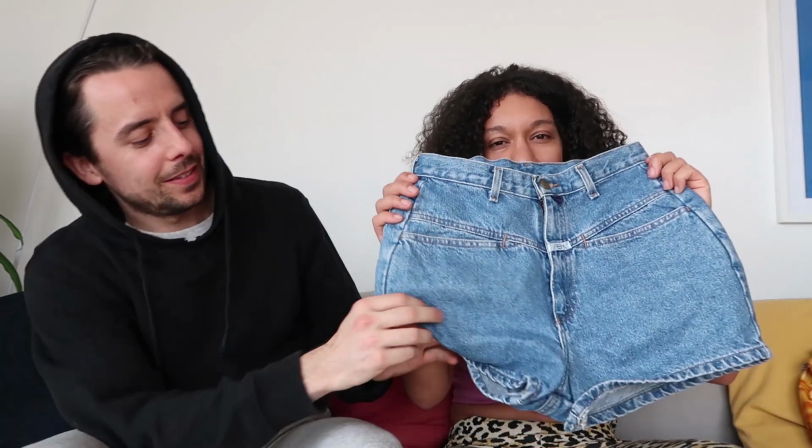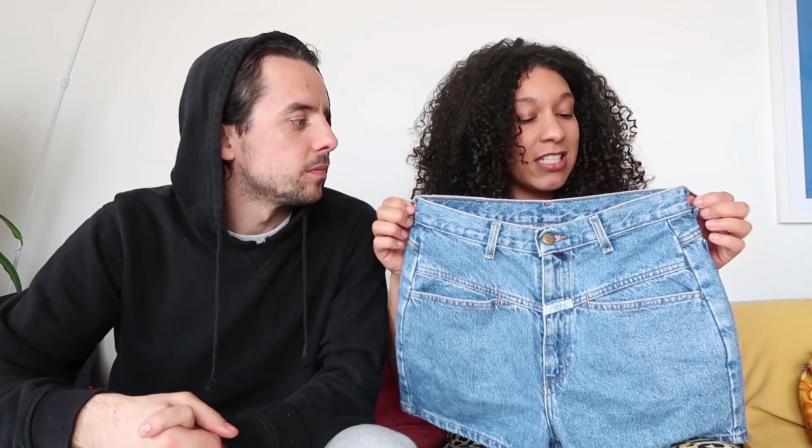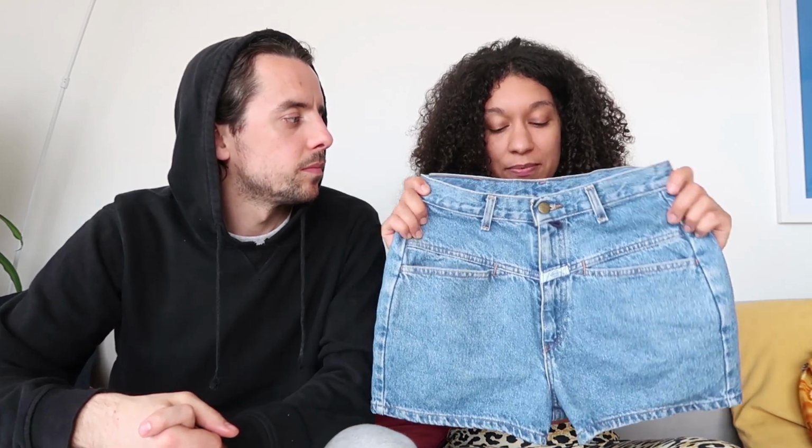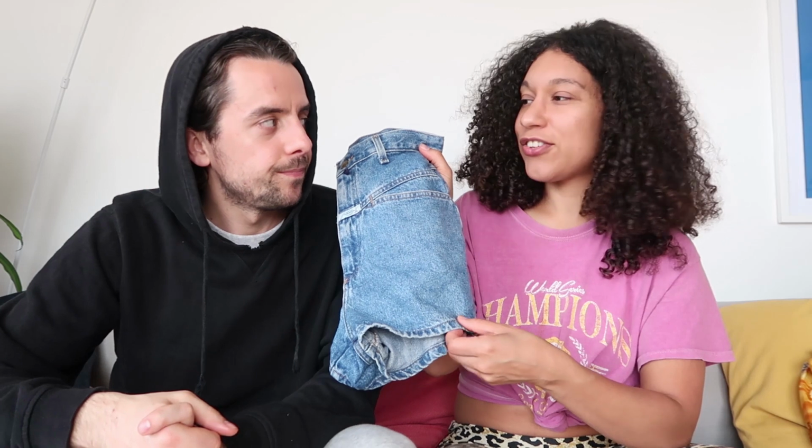My next piece is a classic for the summertime. Oh, sort it out. High waist denim shorts. I've got a pair of black denim shorts that I've had for years and I love them, they fit really well. But I've been failing to find a blue denim pair of shorts, and these are perfect. I love them because they're not the classic like, oh, frilled. Is it frilled? No. Frilly?